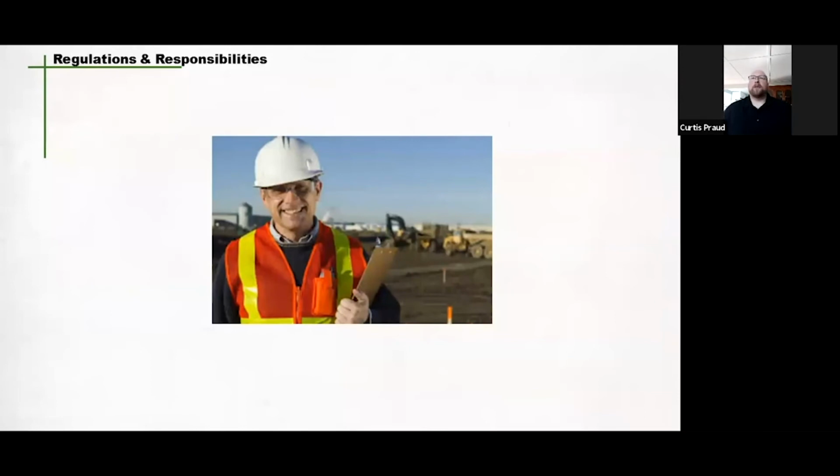Regulations and responsibilities. Employers are responsible to ensure the safety of their workers when working at heights. They are also responsible to ensure that workers are trained and aware of the risk associated with the tasks being performed, okay? All work parties have shared responsibilities to ensure hazards are identified and control strategies are put in place, okay? So when items are deficient, good communication between subcontractors and general contractors is important to mitigate the risks on site. So communication is key.